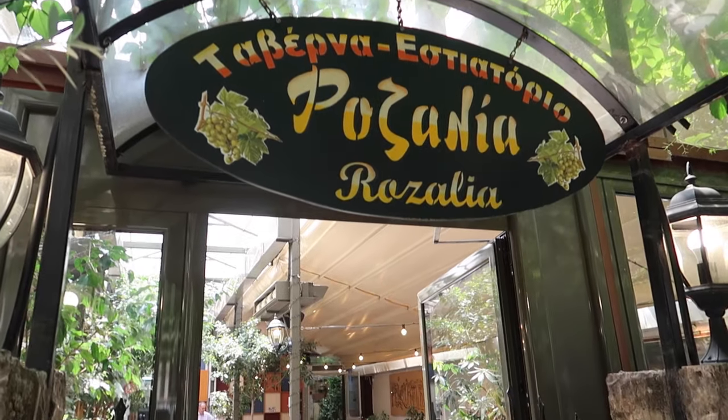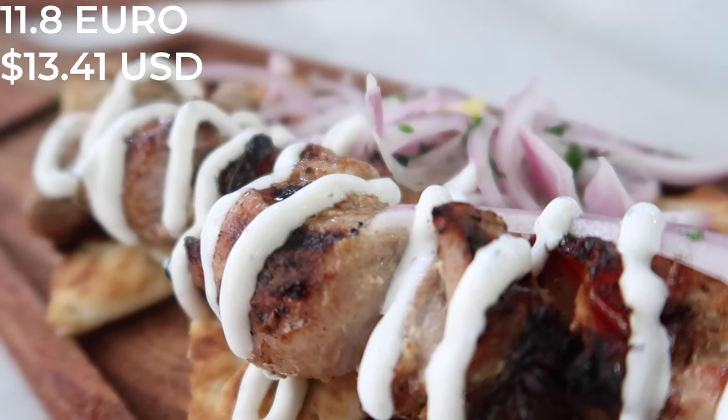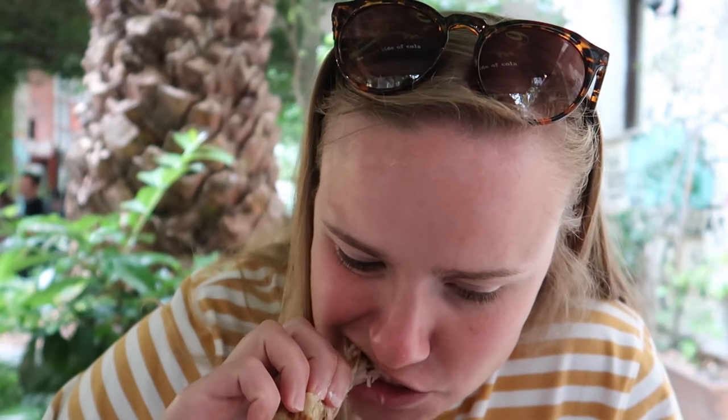Second stop, Rosalia. Okay, so sorry for the sound of the rain. It turned into a downpour while we're outside, thankfully underneath an umbrella. But here we are trying the souvlaki. It comes with a sauce, like a garlic tomato sauce maybe, or garlic pepper sauce. It's really good. Anyways, here we go. It's more delicately spiced than the lamb we are used to eating. It's really, really good.